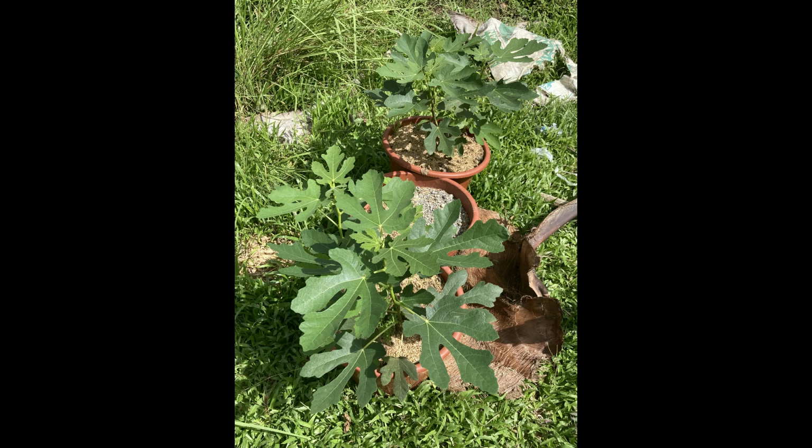Here's my fig experiment. I finally figured out how to feed all the molds and stuff. They're growing well, so I'll be able to have my figs potted after the landscaping's done.